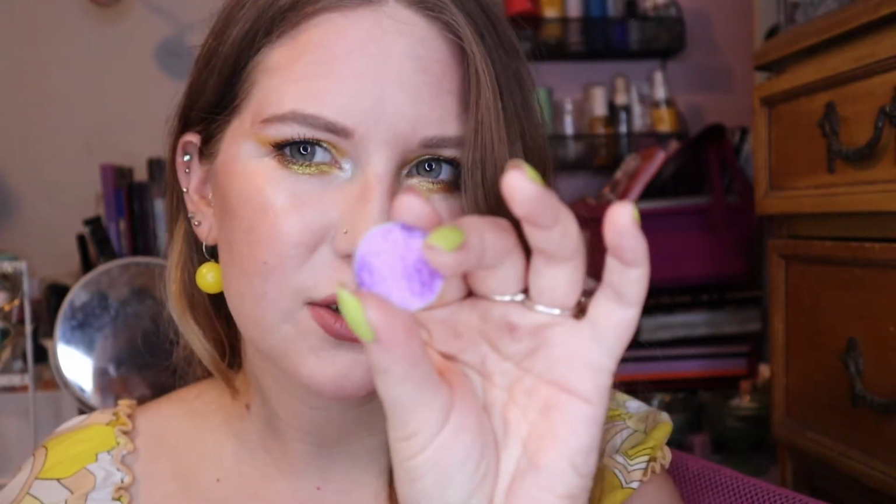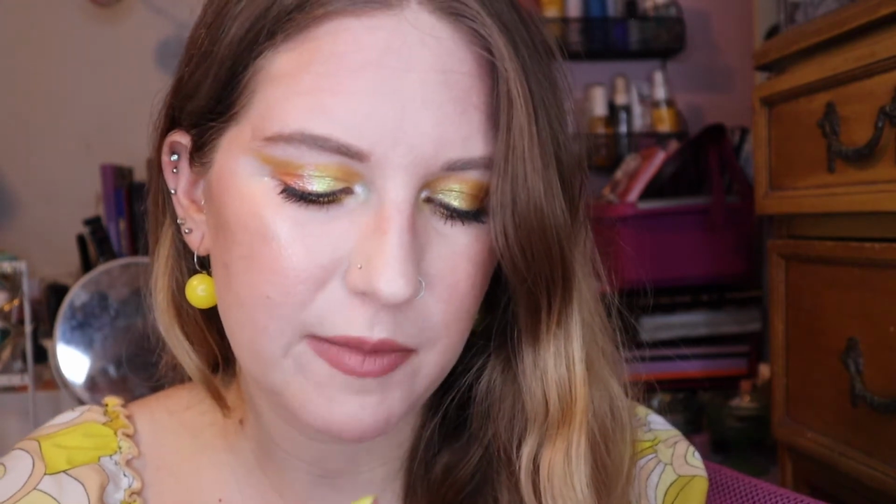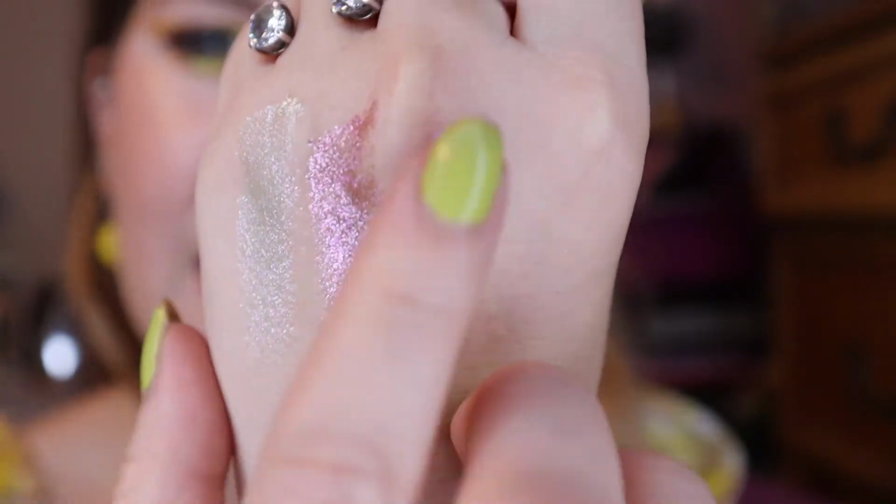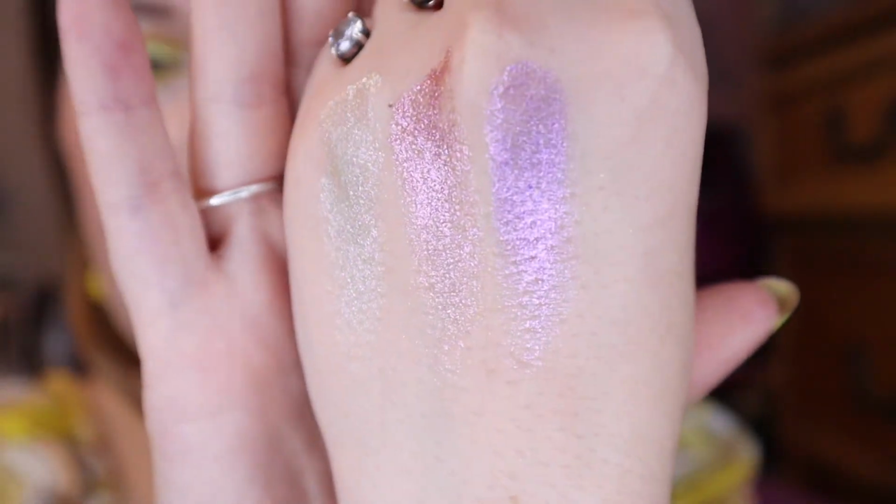For my seventh favorite, I'm gonna say Stormy Morning, just because this one didn't have much of a shift to it. And as I was saying, it's similar to me as Kazookles, but not as wow and versatile as Kazookles.